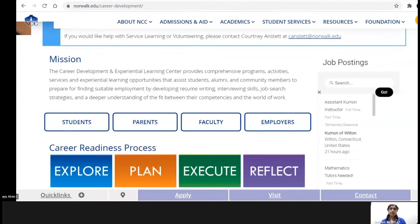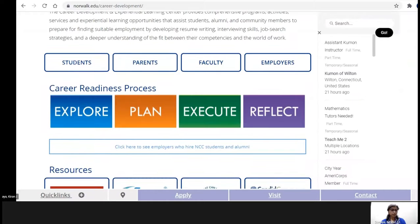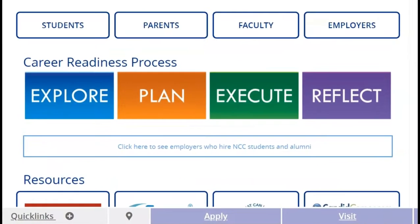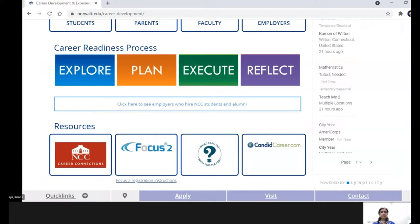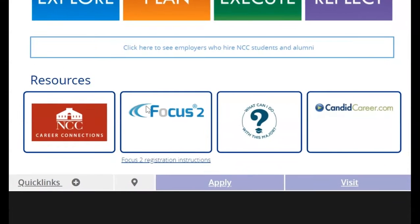Additionally, the center has developed a career readiness process, which is robust and is broken down into 4 steps: explore, plan, execute, and reflect. We will learn more about the process in the following video. But these steps have too many resources and links that you can take advantage of. Some of the resources have been showcased on the center's main webpage.